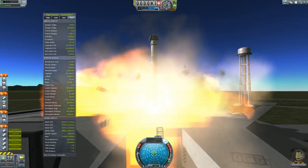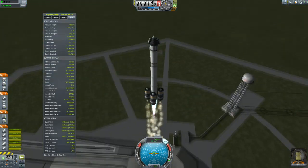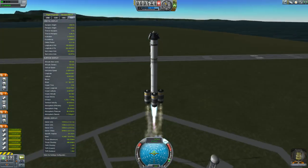3, 2, 1, stop. Now I have to throttle down a lot so I don't pick up too much speed before 10,000 meters.